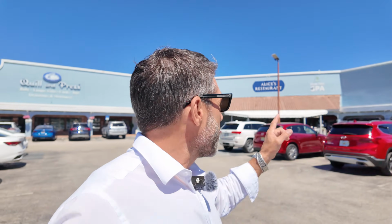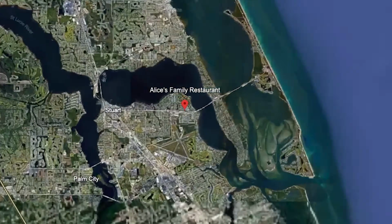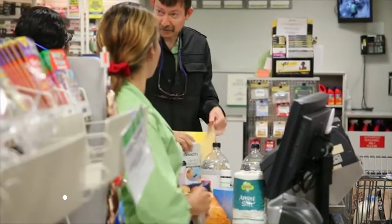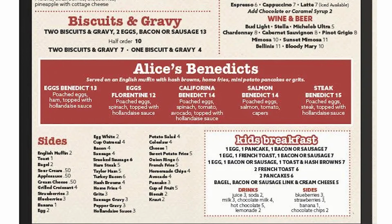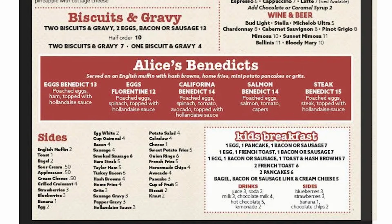Let's get into it. So I'm going to start you off here at a really interesting little spot. Yeah, it's a strip mall, but behind me, this is if you maybe want to start your day with Alice's. This is actually owned and run by ARC of Martin County. It's an amazing local charity that works with people with special needs. Great spot. It's been here for a really long time, and you can get eggs Benedict, all kinds of cool stuff. You get lunch. I think they might serve dinner too.